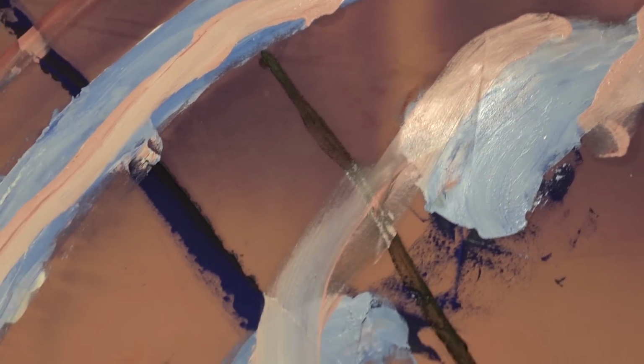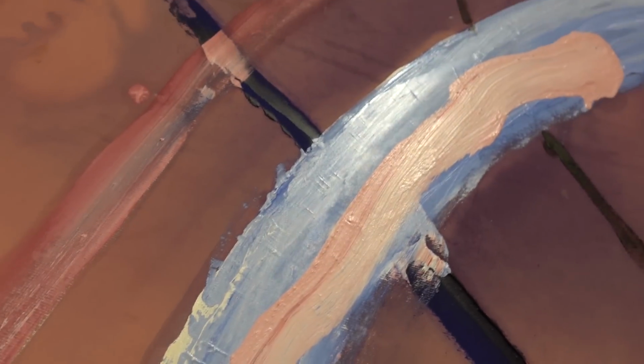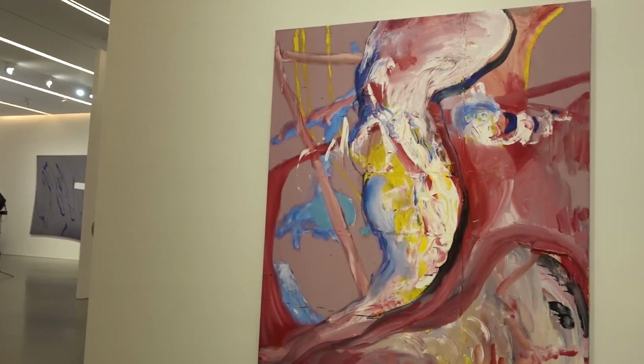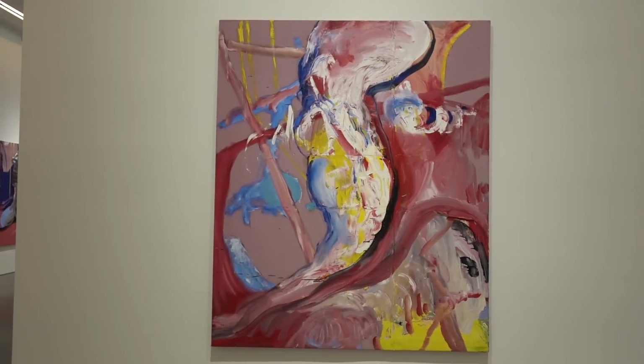And, well, as the 70s turned into the 80s, Neo-Expressionism kind of burst on the scene by way of the Italian Three C's and the German Neue Wilden. Julian became quite a phenomenon.